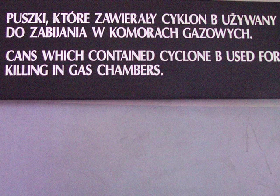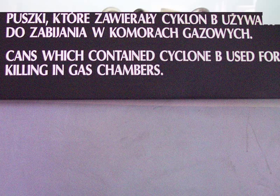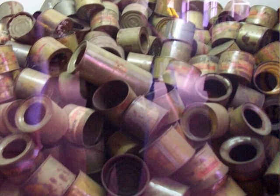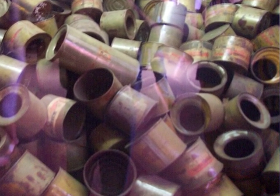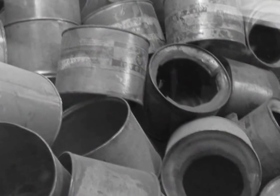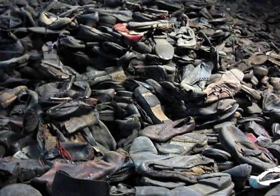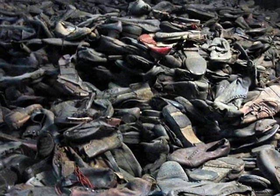In some of the displays, there were the remains left over from the operation and the possessions of Jews who had been killed at the camp. It was horrifying. These Cyclone B cans are sickening in the numbers that have survived. These are shoes that have been taken from the dead.